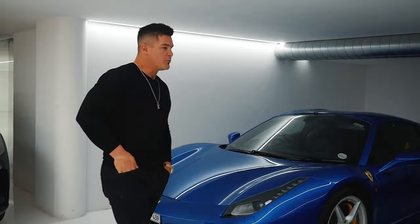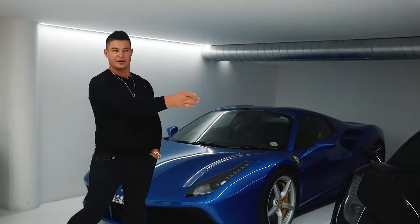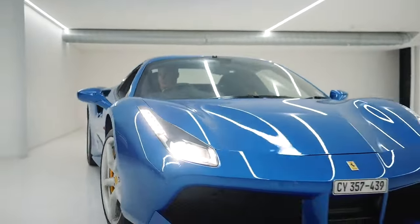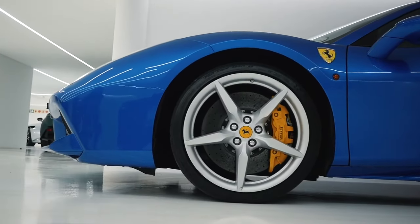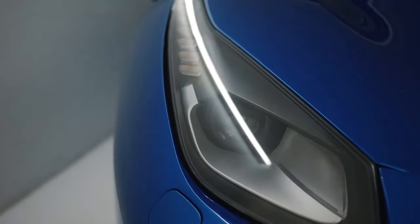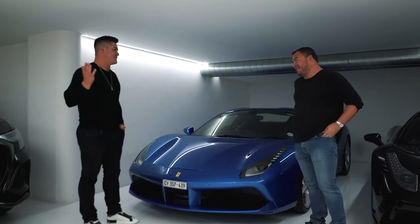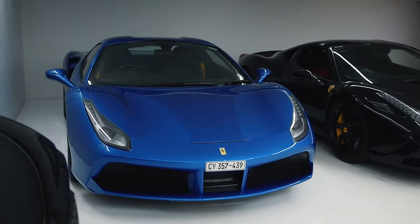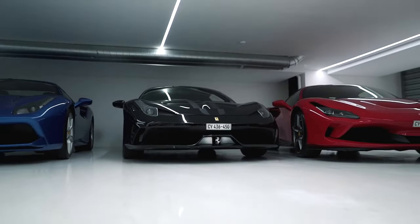From the Speciale, well, the F8 Tributo was on order, but in the time that I was waiting on this one, I picked up the 488 Spider. This was one that the guys at Ferrari convinced me to buy. I wasn't quite sold on it initially. I got so used to the sound of the naturally aspirated engine of the Speciale. Nothing beats it. So to switch over to a turbo was a bit of a change. But the 488 Spider was an incredible car. At about 30 kilometers an hour, the turbo kicks in and it's one of the best sounds ever. Such a great all-rounder Ferrari.